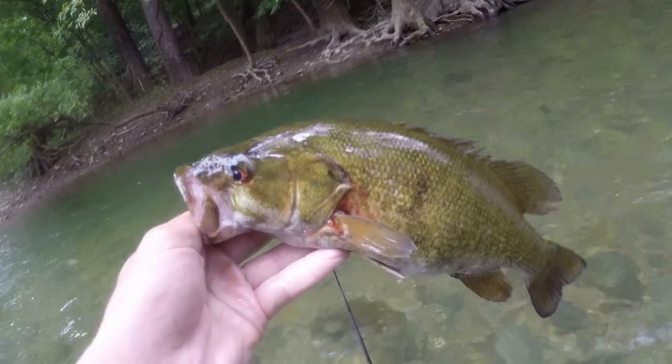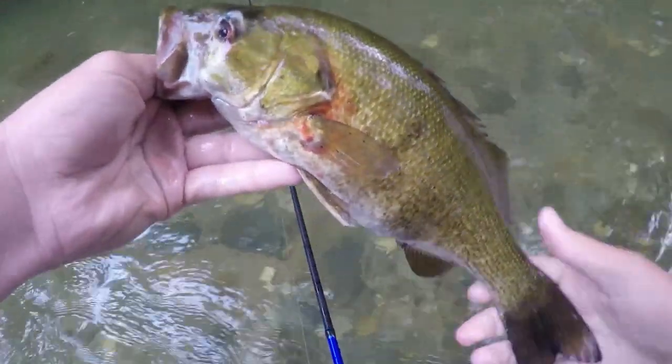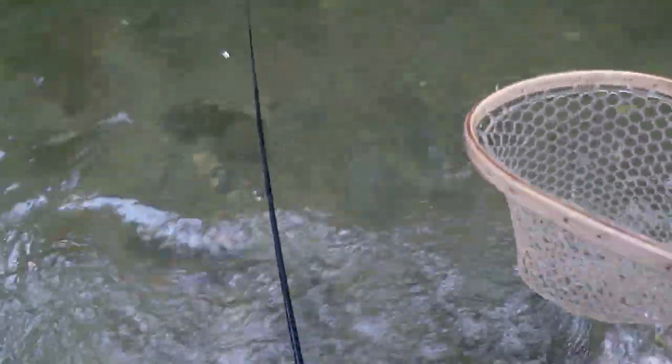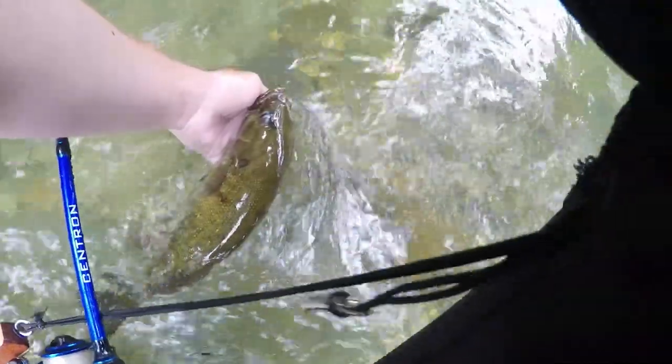Look at this thing. He's bleeding a little bit from I don't know what, because I didn't hook him in the gill. But that's a beautiful, beautiful 15, 16 inch creek smallmouth. I'm just going to keep him in the net for a second. Try and get a picture of him. Let's get a release on this beautiful beast. Woo, ready to go.